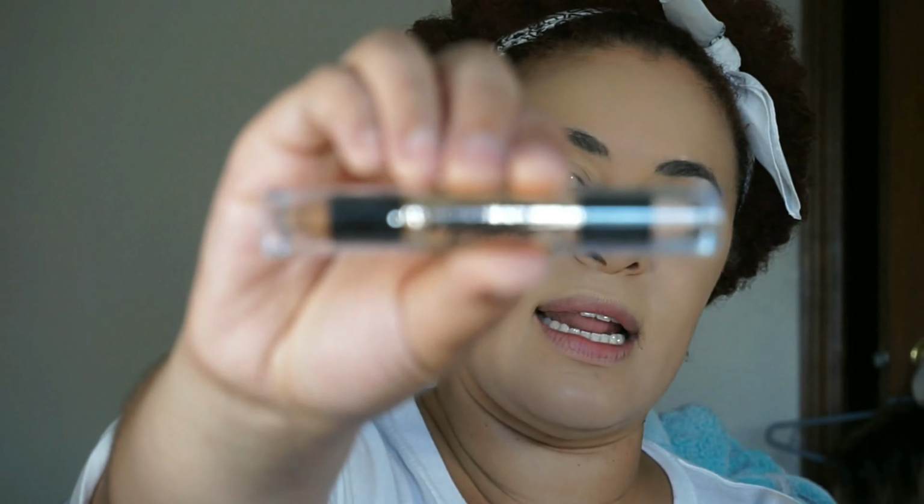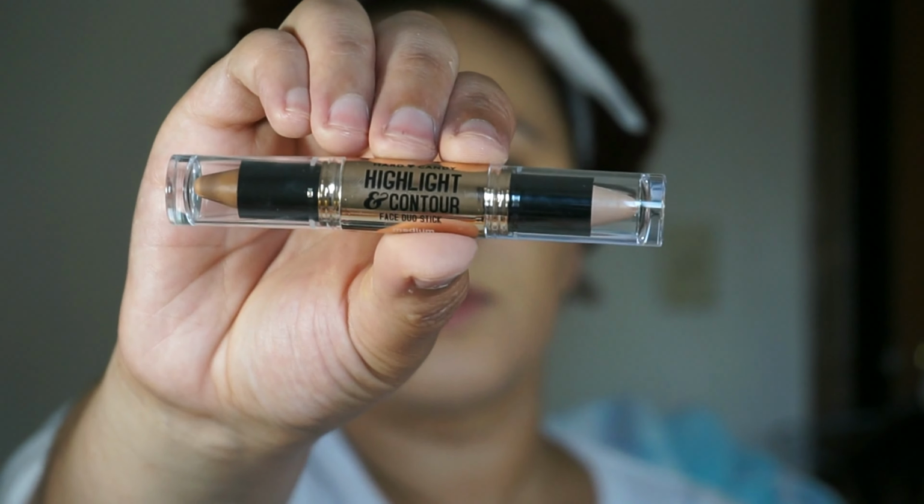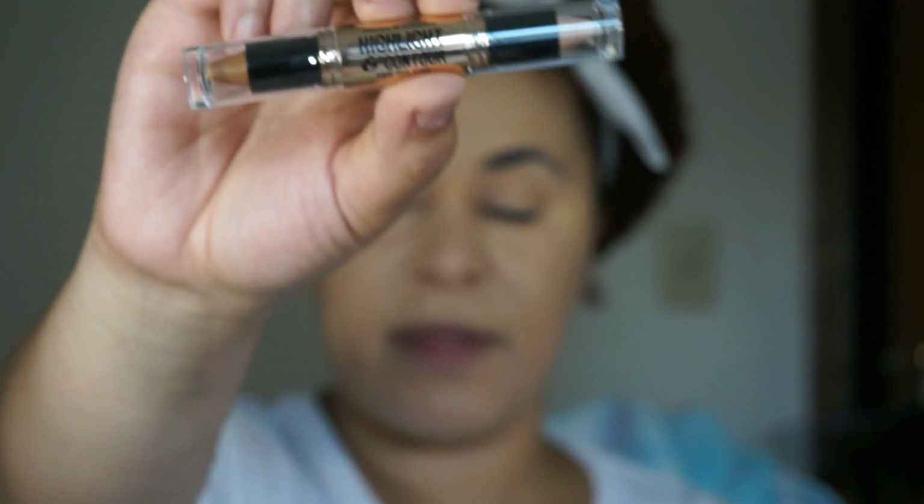Anyway, so for my highlight and contour around my nose, I'm going to go in with this Hard Candy highlight and contour stick. I usually use my Lancome highlight and contour stick, but that's like $26, so I'm looking for a dupe. And I did use the Wet n Wild one. I didn't put it in a video, but I didn't like it. This is in the shade Medium.